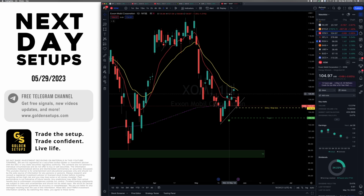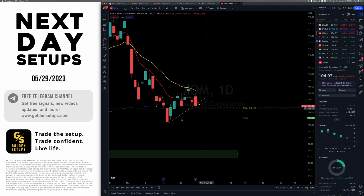We came up, we retested the 9, we worked our way all the way up to the 20, we rejected the 20 pretty strong, and here we are now getting ready to break this to the downside. So keep a watch for this 104.68. If we break down below that, I think that's going to be a nice little drop there.